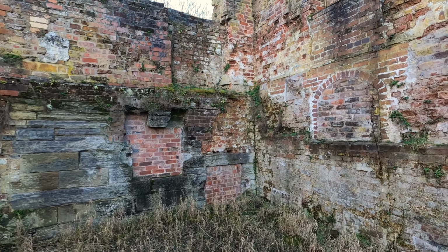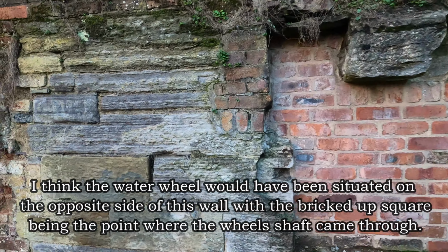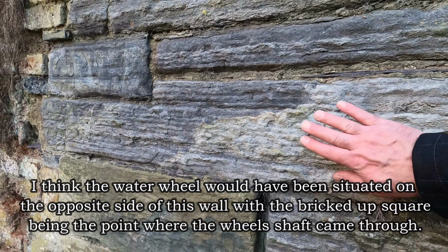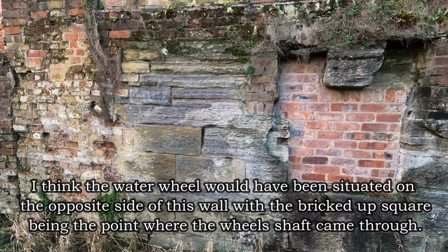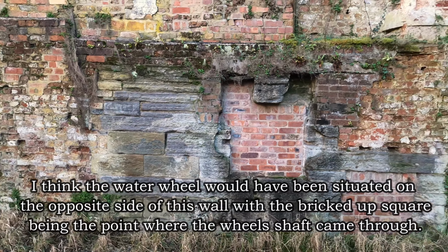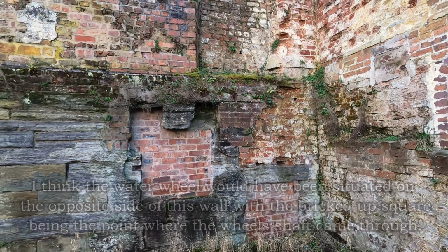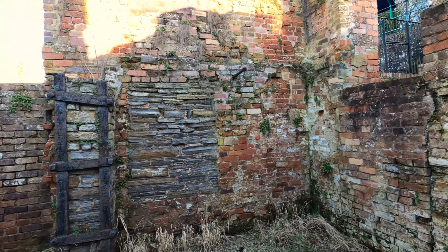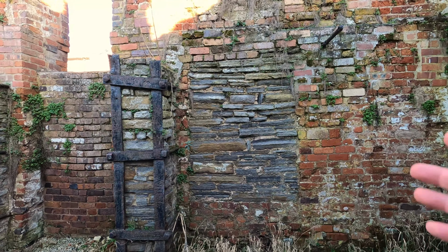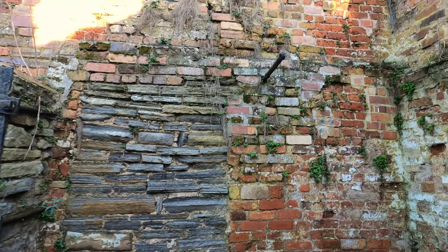And then you've got a change here from the red brick to great big slabs of stone. Then we get a brick again, then we get a stone, obviously a doorway or a hatchway of some description that's been filled in.